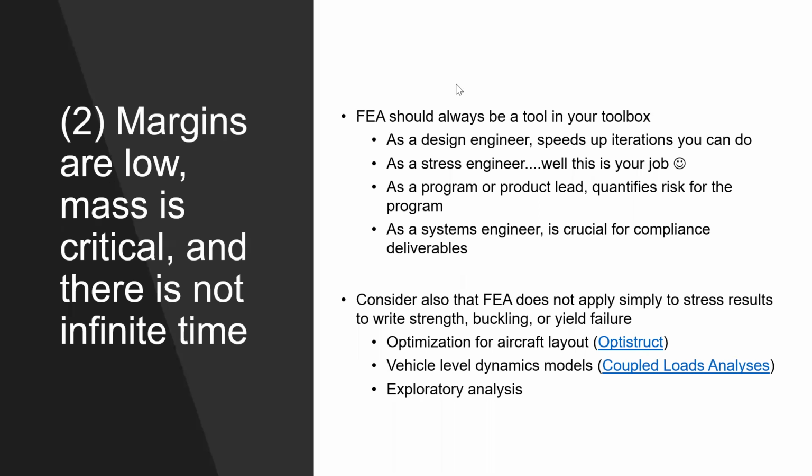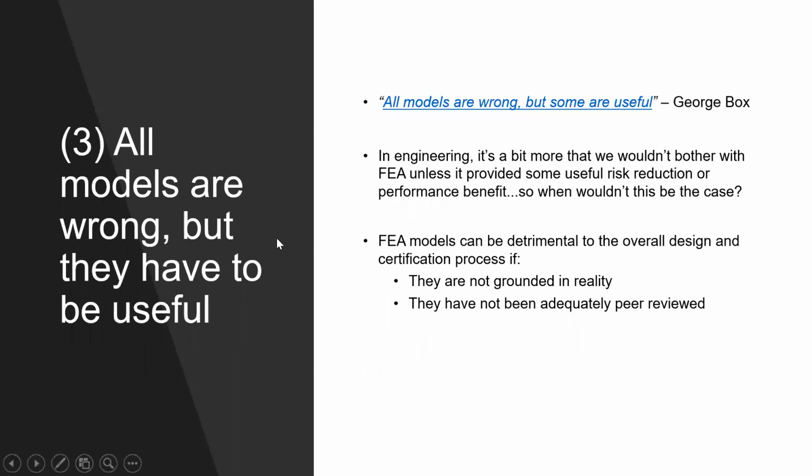Just listed a few here. There are thousands more, but optimization for aircraft layout. I've used OptiStruct to do this. There are lots of programs that do this, but OptiStruct's pretty good. Vehicle level dynamics models, like coupled loads analyses. We use this at SpaceX constantly, basically using that to create loads for your stress models. And then one of my favorite things, kind of going back to the design topic, is exploratory analysis. So, what if we did this? What if we did that? How can we be creative with the design process and use FEA as a tool in there? Yeah, I think that's everything for this margins is low, mass is critical, and there's not infinite time topic.